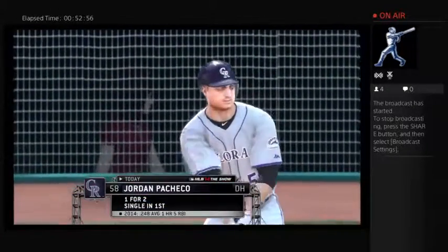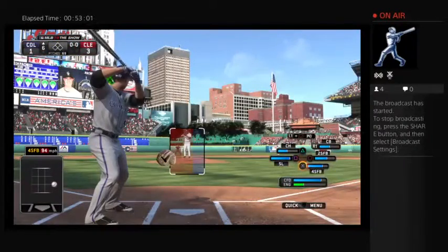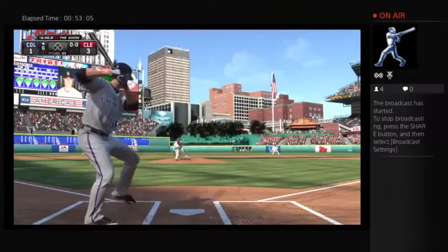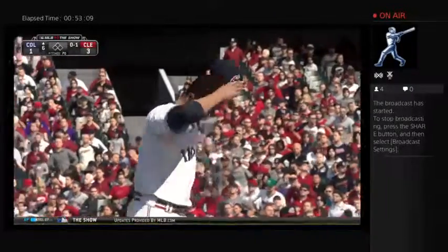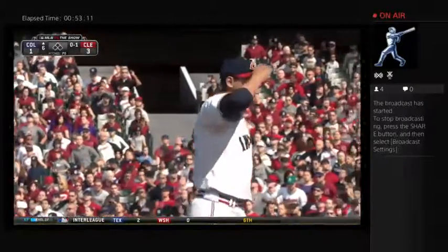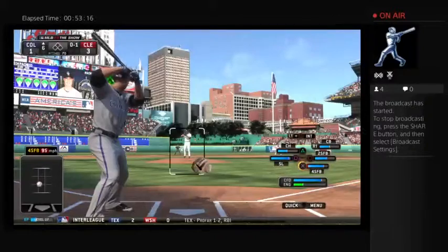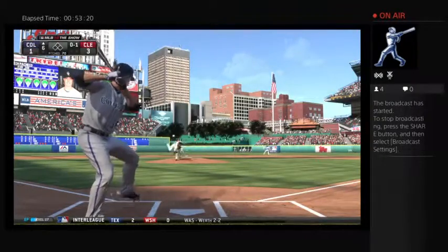Jordan Pacheco will get things started here in the top of inning number 6. The designated hitter, Jordan Pacheco. Right down Broadway that time. Strike 1 for that man right there. Just the 1 run allowed. The question is, can he make that lead stand up? Well, he hasn't shown too many signs of cracking so far. He's got the look of someone right now who's ready to go the distance.